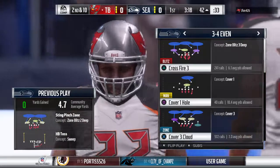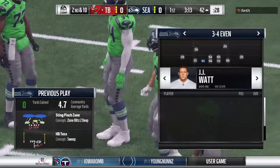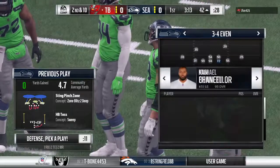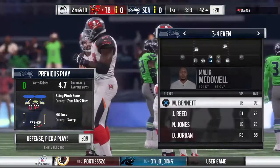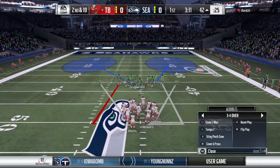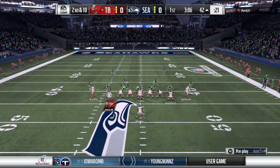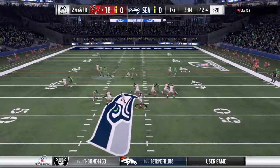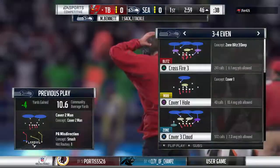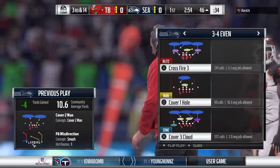Call it no gain on the play, and it'll be second down. Second down, Winston. And the Seahawk defense gets to him, and they bring him down. Mike Bennett able to drop him for a loss of 4.